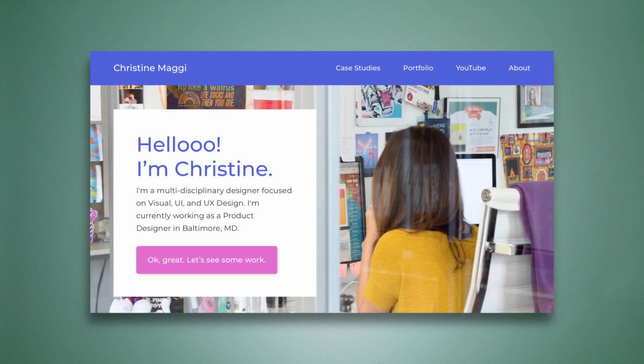When creating your portfolio, you need to market yourself correctly. Whenever a recruiter lands on your website, they'll be asking themselves, is this person a UX designer? And in a split second, they'll decide whether or not they've come to the right place. So give them the answer they're looking for. It sounds obvious, but if you want to be hired as a UX designer, you need to label yourself as one.